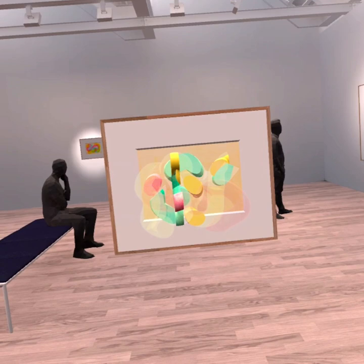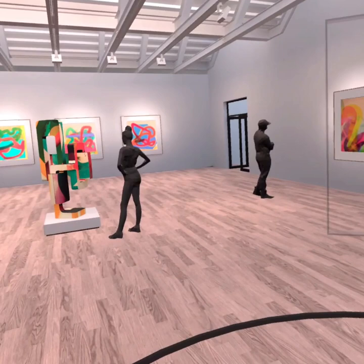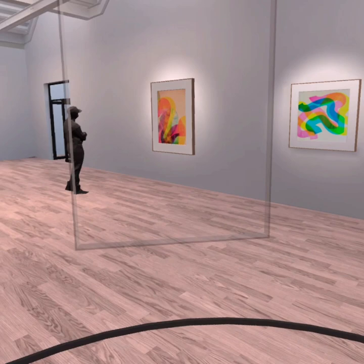Here we go. So that's the second experience. And then if I look back, I'll have the third footprint available for us to trigger the third painting to come to us.